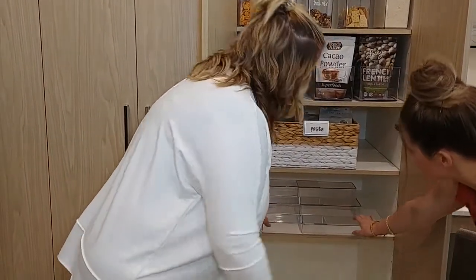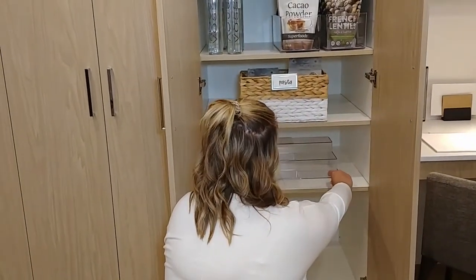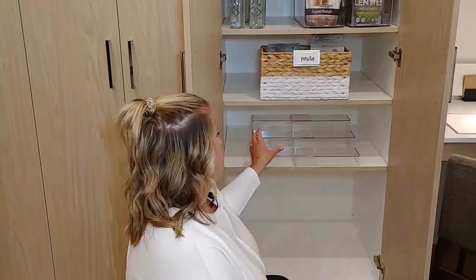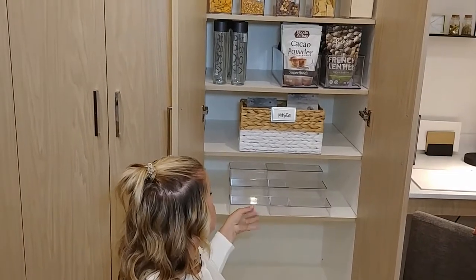Tell me about this. So this is an adjustable tier riser. And again, you can buy it at Canadian Tire. So what kind of things would you put on that? You could do spices on here. I've actually done shampoo and conditioner on here. You could do tons of different things. Condiments.